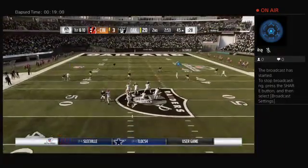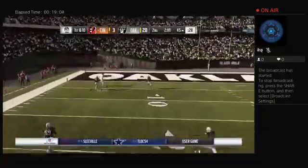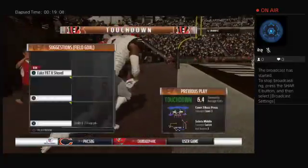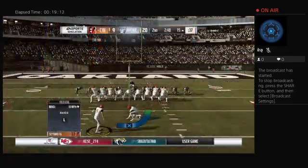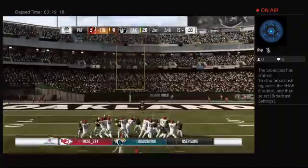Getting things set up to start the series. They'll come out throwing here to start the drive. He's going to loft one deep left side here. And that is caught. He's got it for a Bengal touchdown. A big play there. 45 yards.